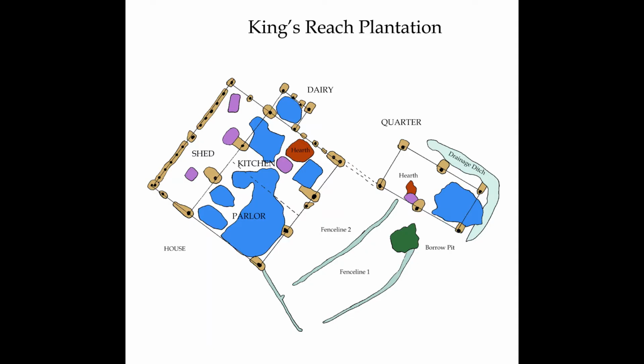Numerous subsurface features were revealed and selectively excavated. These remains consisted primarily of soil stains that indicated where structural posts to support the buildings and fence had been located, as well as a number of below-ground storage cellars located within the footprints of both structures, as well as a linear feature thought to be a drainage ditch.